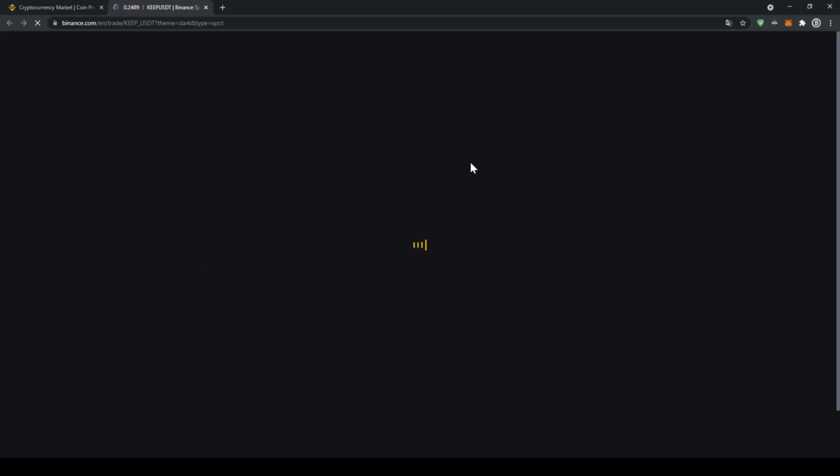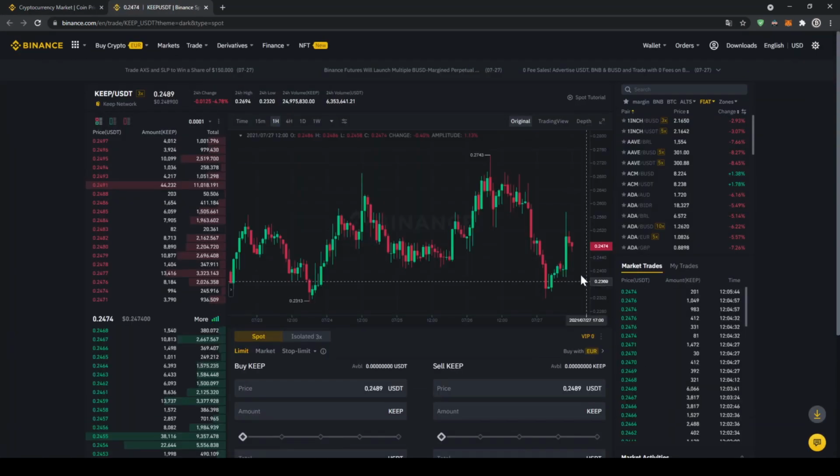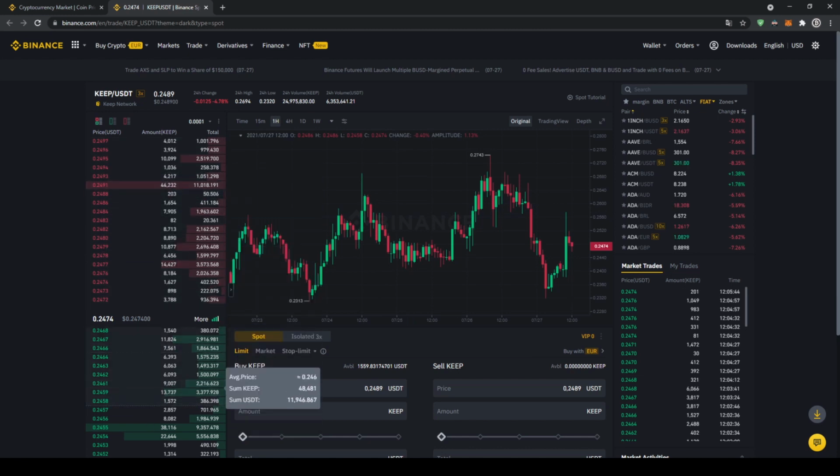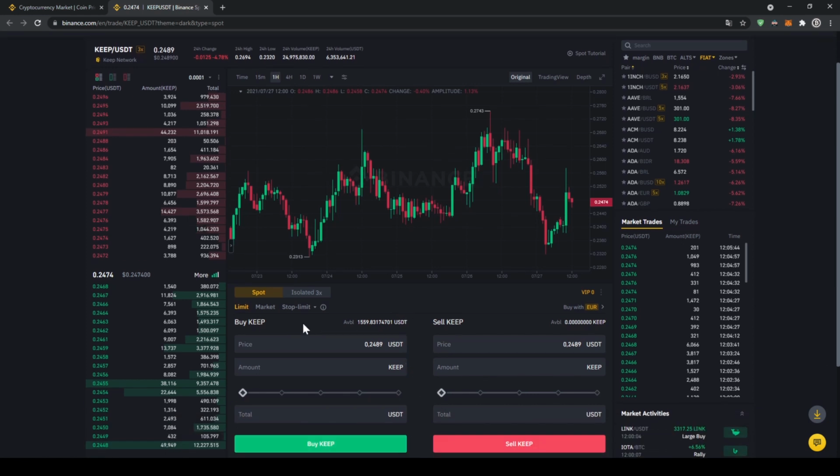And if we click on the trading pair, this trading page will open up where we can see the price chart right here in the middle. And on the left side, we can see the order book. So all the selling orders up here and all the buying orders down here. And right here in the middle, we can control all of our trades.